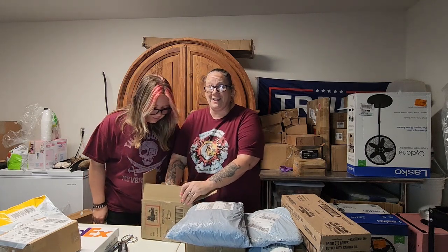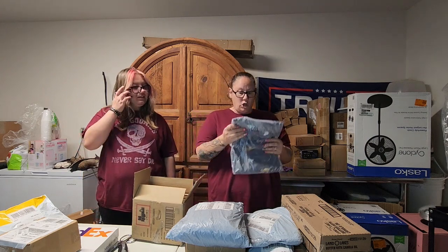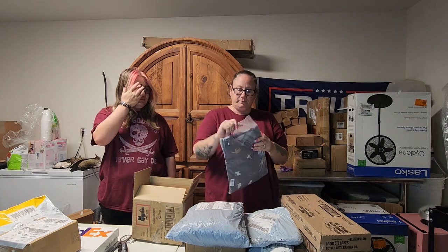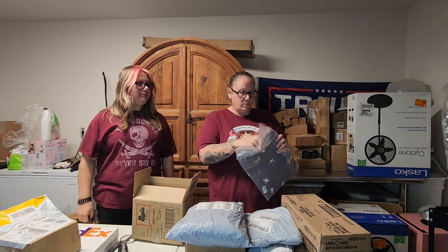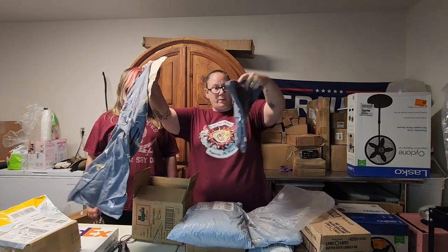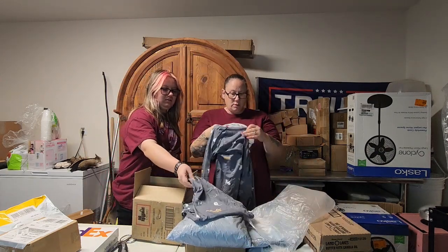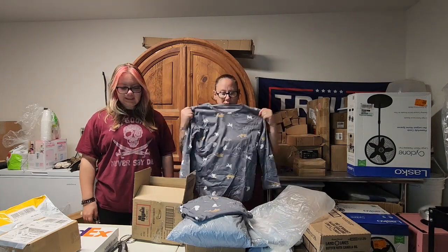It's got kitties on it. Ooh. What is this? It's a large. It's got kitties. Kitty, kitty, meow, meow. It's a t-shirt. Oh no, it's a pajama set. Oh my god, it's cute. Oh, almost dropped it. It's a large pajama set in kitty kitties. It's got kitty kitties on it.